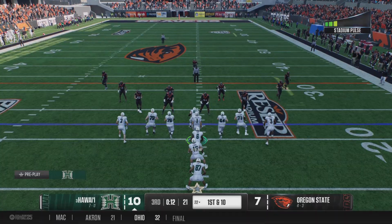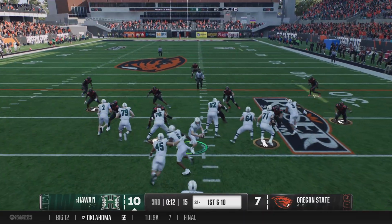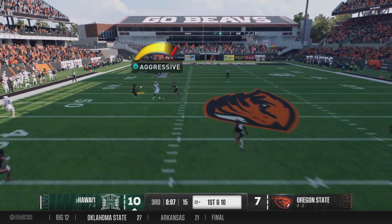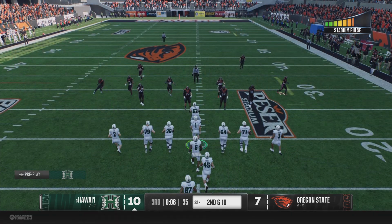First play of the drive comes from the 22. Use the play fake, now to throw. He wants to take the top off. And it's knocked away and incomplete. The defensive back staying in phase and batting it away.